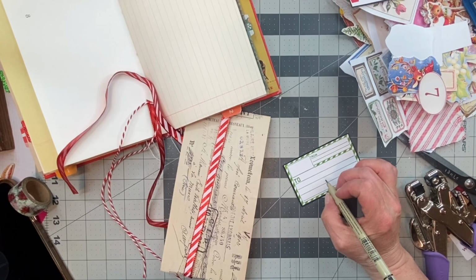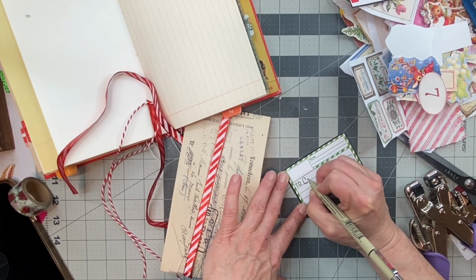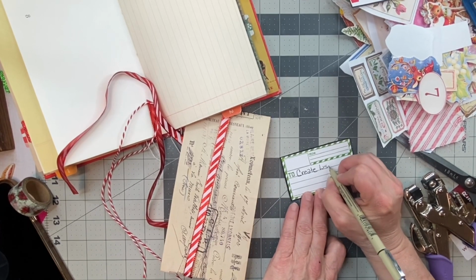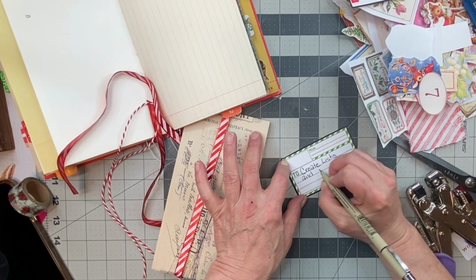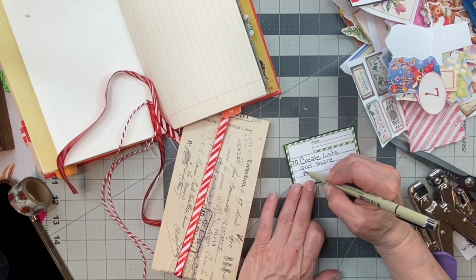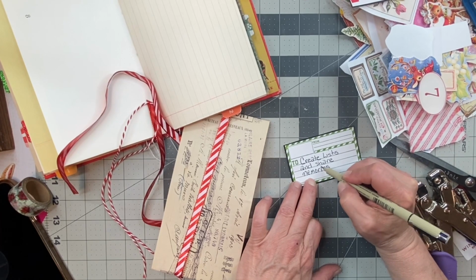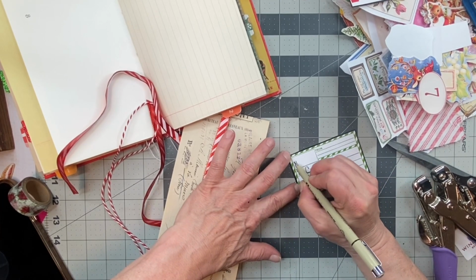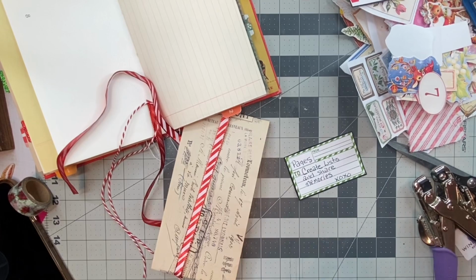You don't have to, but to create lists and share memories. And then I could even write up here pages. Okay.